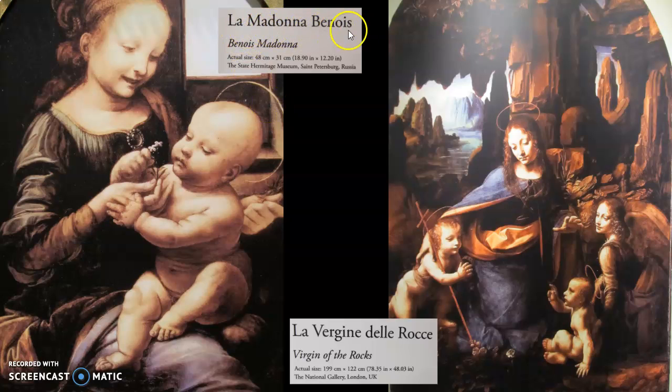This is the Madonna Venosa. And then this one here is La Vergine delle Rocce, Virgin of the Rocks. This is one of Leonardo's probably third or fourth most famous paintings. You can see Jesus here with the staff getting blessed by another baby. Well, this baby right here is John the Baptist.